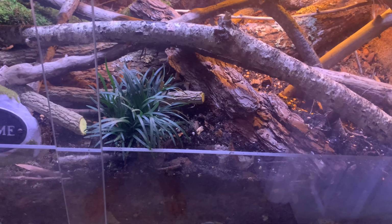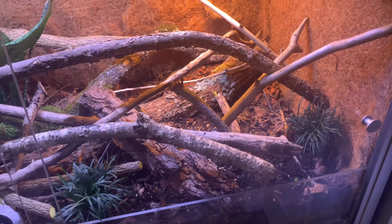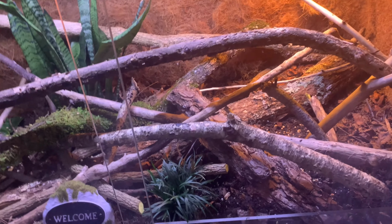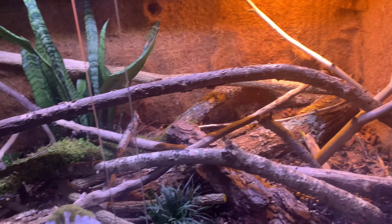But yeah, I had switched it around. I can post some old pictures or videos of the old enclosure he was in, if you want. Actually, this is a video, I wouldn't know. But yeah, this is the new revamped enclosure for a tree boa.